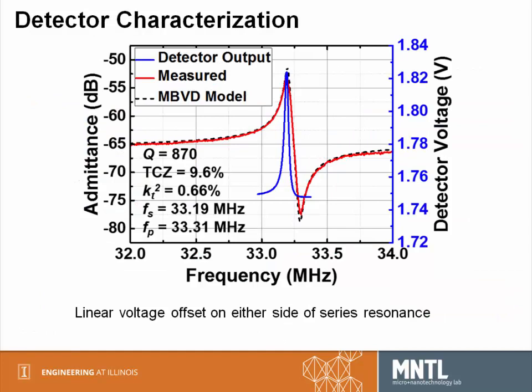In order to get the optimal response, we need to determine the best observation frequency. We do that by first measuring the impedance response, shown here. From that, we can extract a quality factor of 870, which corresponds to a TCZ of 9.6%. And this TCZ is 2 to 3 times higher than the TCR for state-of-the-art microbolometers, such as vanadium oxide.